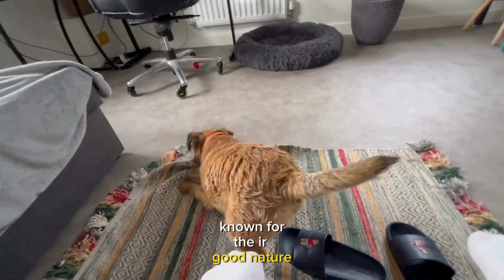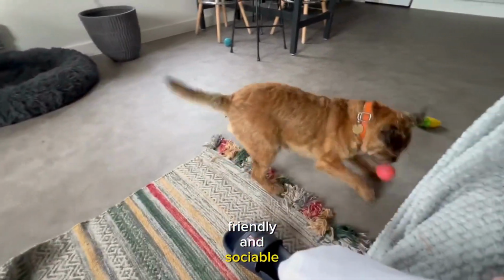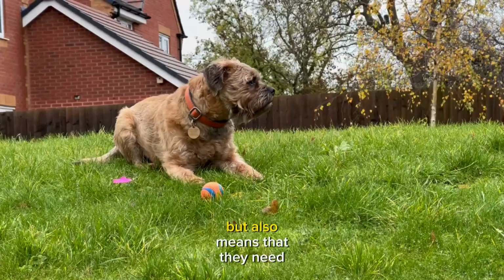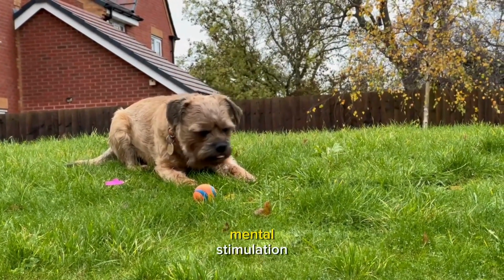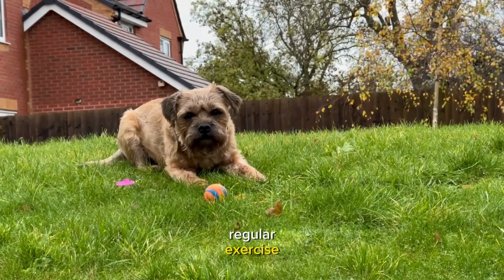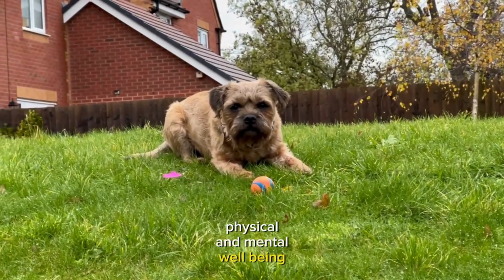Known for their good-natured and affectionate temperament, Border Terriers are friendly and sociable. They are intelligent and eager to please, which makes them trainable, but also means that they need mental stimulation. They are energetic and require regular exercise. Daily walks and playtime are essential for their physical and mental well-being.